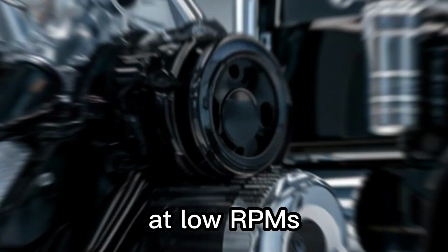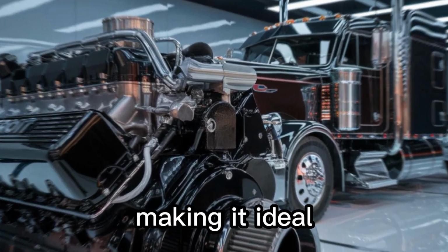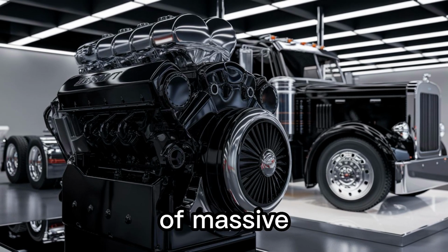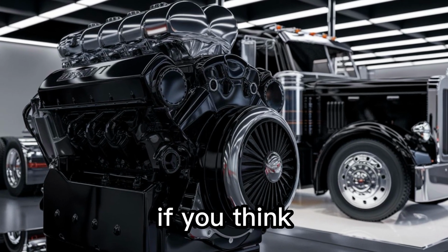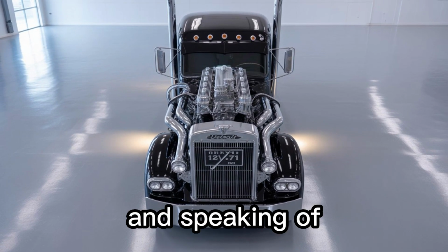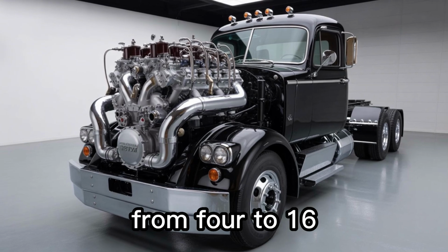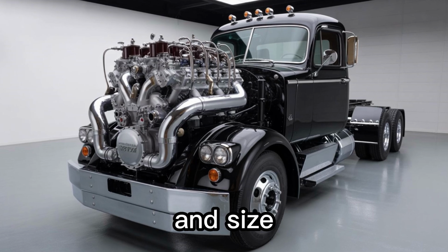At low RPMs, the 12 V71 could deliver massive torque, making it ideal for heavy-duty applications where power to move weight mattered more than speed. This is why you'd find it under the hood of massive dump trucks, cranes, and even tugboats. Here's a quick thought. If you think horsepower wins races, torque wins the worksite. And speaking of torque, the engine's modular design meant it could be configured with multiple cylinders beyond just 12, ranging from 4 to 16 cylinders, with the 12 V71 hitting the sweet spot for power and size.